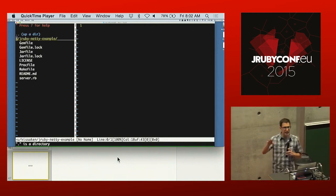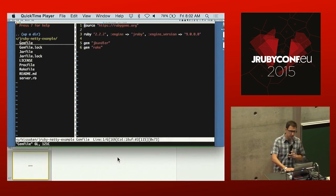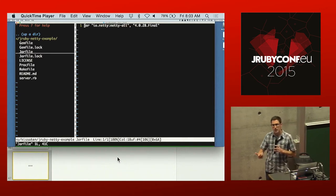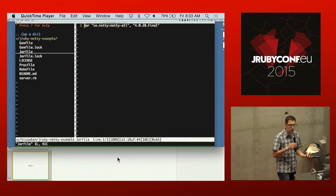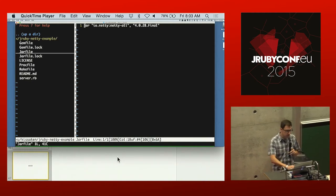All right, so I have here a very simple JRuby application. It's actually a JRuby Netty application, and I'll explain what that means in a moment. It has a Gemfile with some gem dependencies, a dependency on JBundler, so I can use that. It's JRuby 9000. Alongside the Gemfile, it has a Jarfile, which defines my Netty dependency. Netty is a high-performance Java library for creating HTTP and TCP clients and servers. It's used extensively by Twitter.